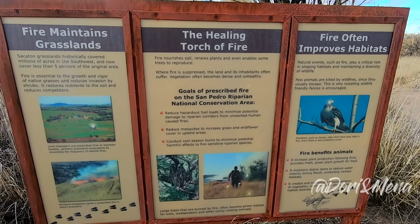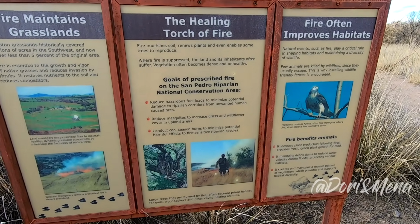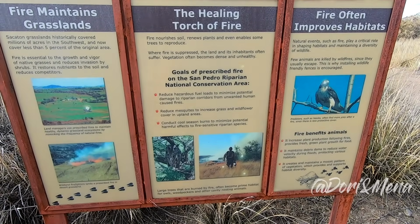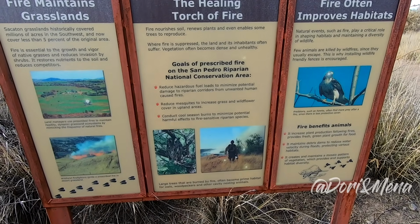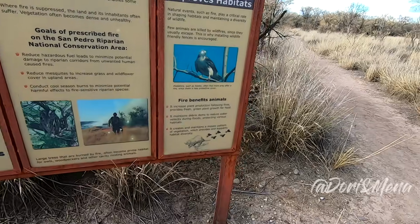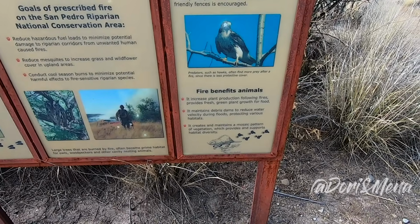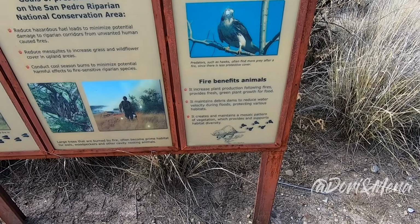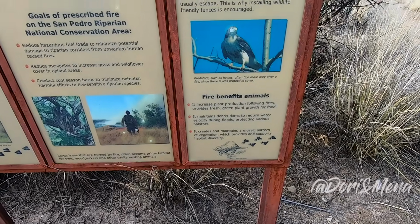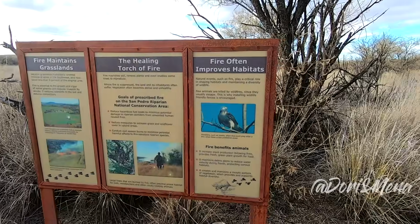The goals of prescribed fires in the San Pedro Riparian National Conservation Area are to reduce hazardous fuel loads to minimize potential damage to corridors from unwanted human-caused fires, to reduce mesquites, to increase grass and wildflower cover in upland areas, and to conduct cool season burns to minimize potential harmful effects to fire-sensitive riparian species. And for the animals, it increases plant production following fire, so it provides fresh, green plant growth for food, maintains debris dams to reduce water velocity during floods, and it protects various habitats. It also creates and maintains a mosaic pattern of vegetation, which supports habitat diversity. So in some cases, prescribed fires are essential to the life of conservation areas like this.